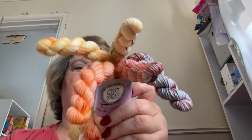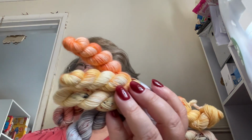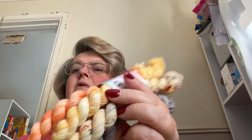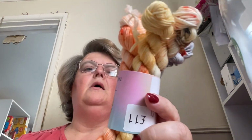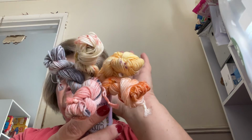Oh, and before I go, while I was on there, I ordered a set of minis from the Fantasy Book Club, which is October's Demon and Devil minis, but I don't know what book it's from. These are just 10 gram minis, 42 metres or 46 yards. And these are even softer. It's a superwash merino, the same, but it hasn't got the sparkles in. And they're just beautiful colours. I don't know what I'm going to do with them, but I have a new rule: I'm not going to let all this pretty yarn languish.